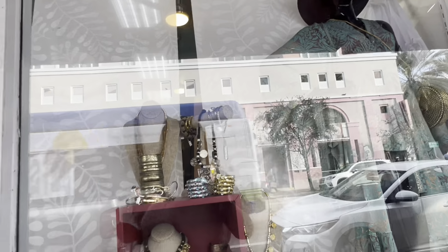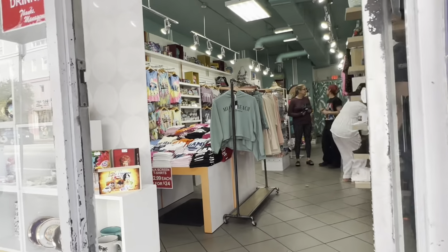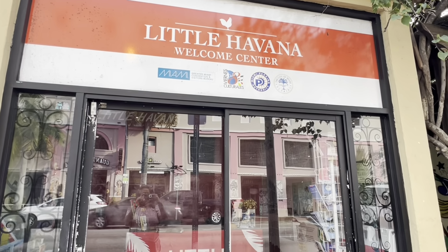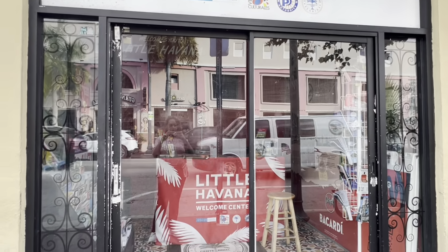One thing I didn't anticipate in Little Havana would be the thrift shops. Lots of secondhand and thrift shops as well. So if you're into antiques, lots to see in Little Havana.